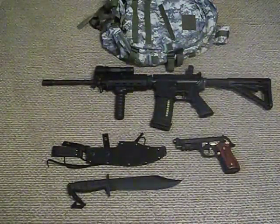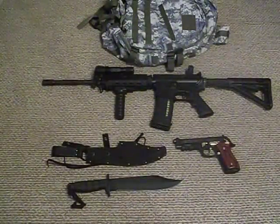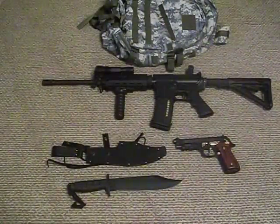you don't really need a whole lot, but you're going to need at least a gun. I have the Taurus PT92. It's the Beretta 92 clone, a 9mm version.